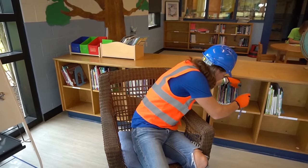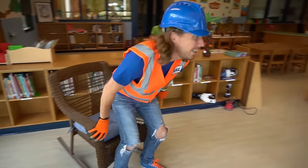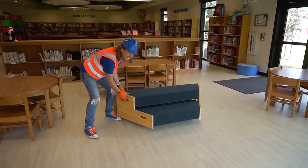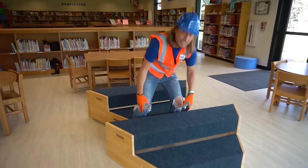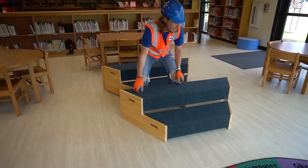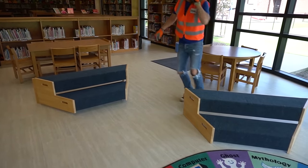It really is. So we put that book right back in there, just like that. Oh, and they've got these really cool stands. Look at this. Gotta use some muscles. They're kind of heavy. These are really cool that students can sit on. They've got a lower level and even a higher level. We can slide that right over there. One right there. We've got two more.